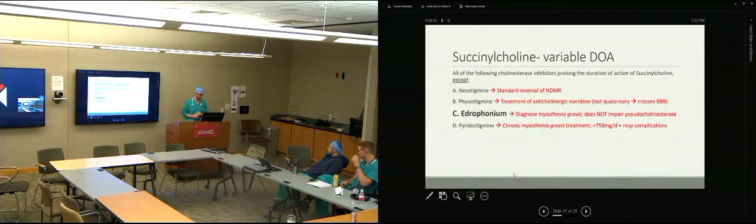Edrophonium is used to diagnose myasthenia gravis and is unique in that it does not impair pseudocholinesterase. From a clinical standpoint, for someone to get edrophonium in a neurology clinic to diagnose myasthenia gravis and then suddenly need a succinylcholine intubation is pretty far-fetched, but that shows up on the boards. And then the last one, pyridostigmine, is used for chronic myasthenia gravis treatment. If someone is on pyridostigmine and their daily dose is greater than 750 milligrams, that threshold is one of the risk factors for postoperative respiratory complications. So that 750 milligrams per day is something to remember.